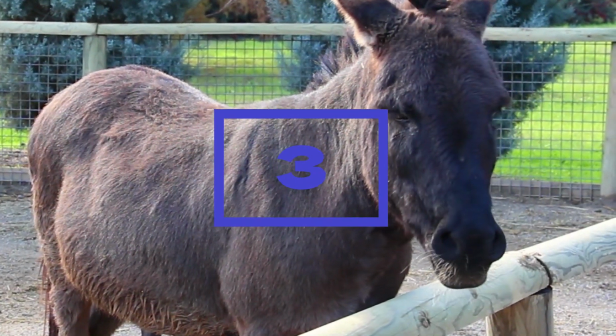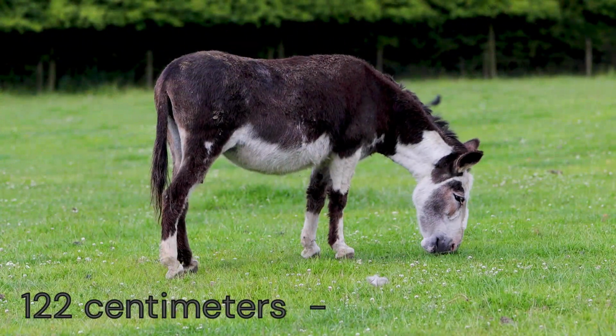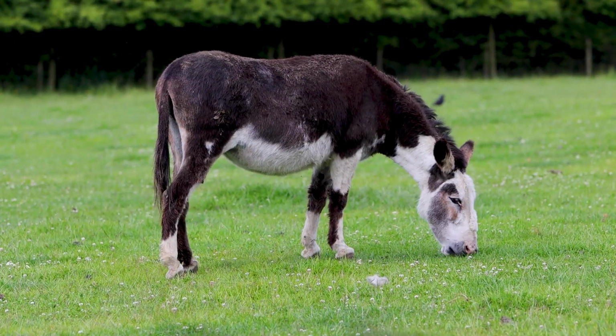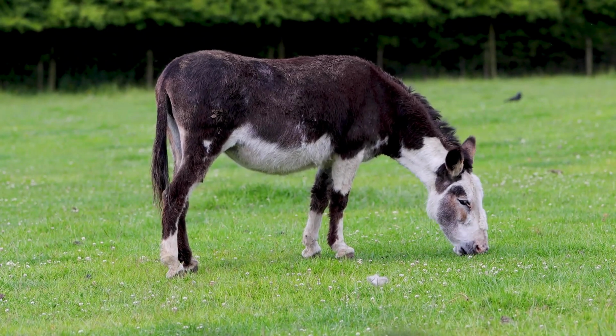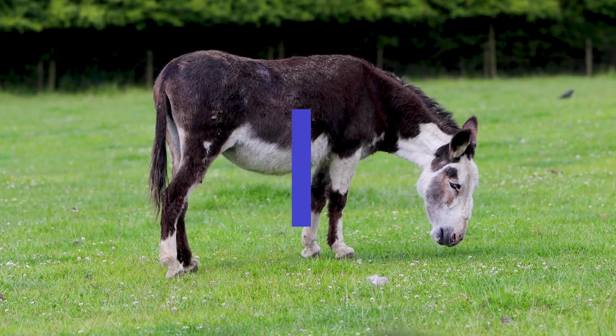3. Donkeys are smaller than horses, but they are still pretty big. They can be up to 4 feet tall at the shoulder and can weigh up to 1,000 pounds, 454 kilograms. This makes them strong enough to carry heavy loads for long distances.